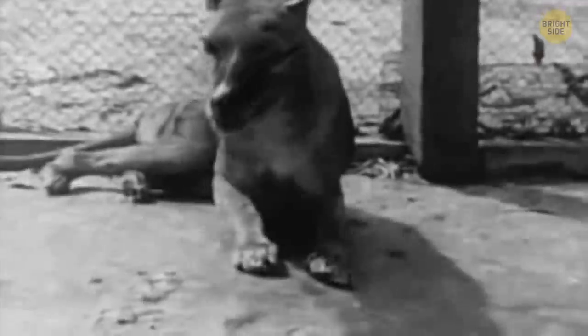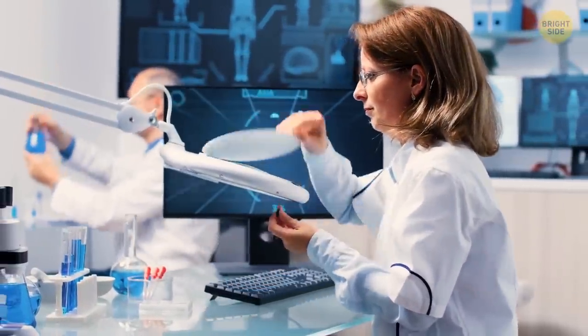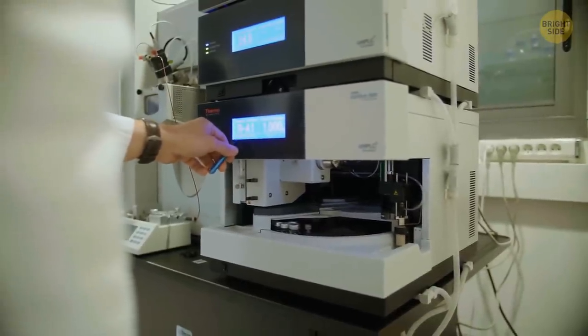But today, with the assistance of cloning, the thylacine might yet have the chance to return to the bushland once more. A group of US and Australian scientists have banded together to bring the thylacine back from extinction. The first step will be to structure its genome.